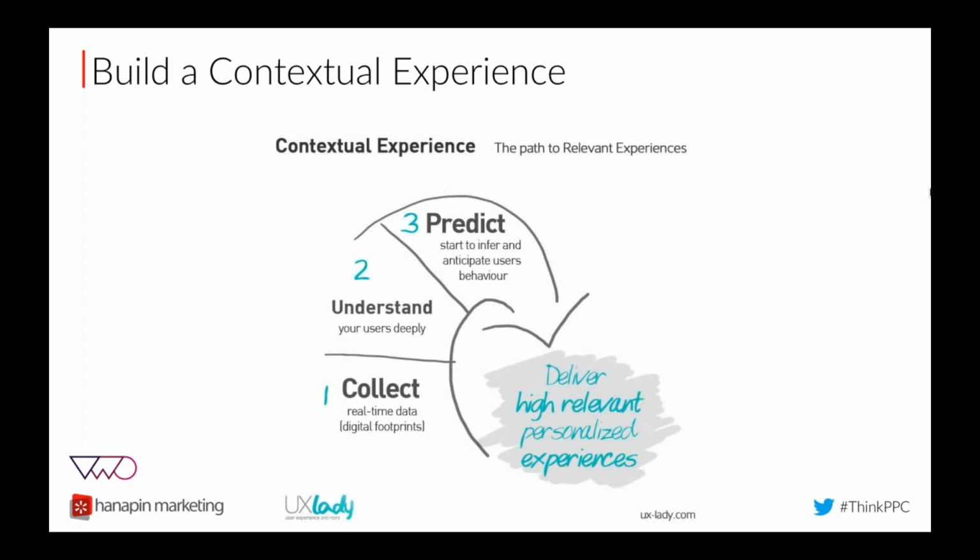Great. So yeah, let's sum up our learning a bit, shall we? This is a good conceptualization done by a UX designer known as Silvana, who is a very well-known user experience designer in the industry. So it's a three-step roadmap for your personalization strategy. So first, you collect data, which is of course real-time and historical. Then you understand users deeply.